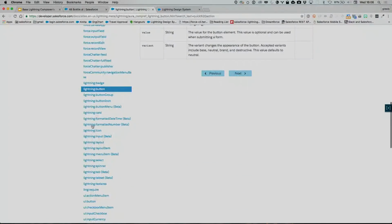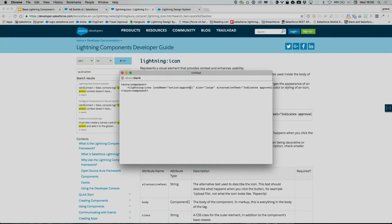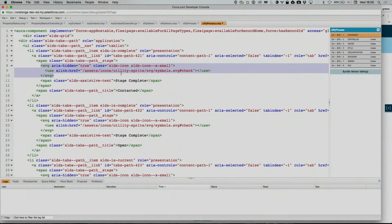So again, I'll scroll down here. I find my lightning icon. I'm going to open that up one more time so I can just grab that one little line here. I'm going to copy that. And then I'm going to head back over here. And before I paste in that new icon component, I'm going to notice that in the markup coming out of the Salesforce Lightning Design System, I can see right now that this is a utility icon, and it is the check mark. And it's actually sized to be extra small.